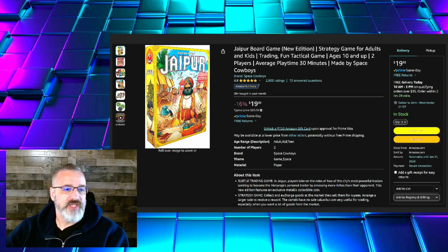According to Amazon, in JAIPUR, players take on the role of two of the city's most powerful traders, seeking to become the Maharaja's personal trader by amassing more riches than their opponent. You want to outtrade your opponent to obtain the Maharaja's favor. At the end of each round, the richest trader receives a seal of excellence, and the first player to collect two seals of excellence wins the game.